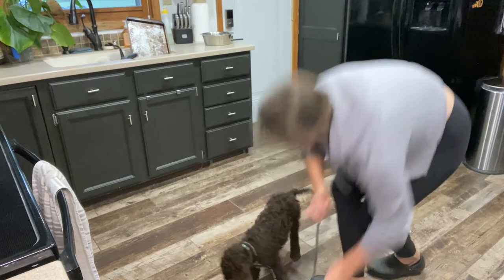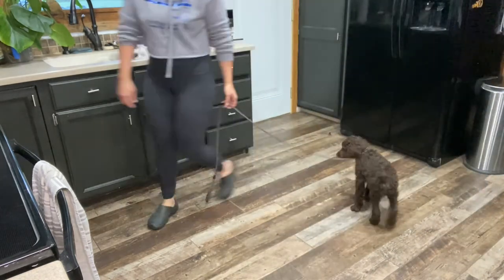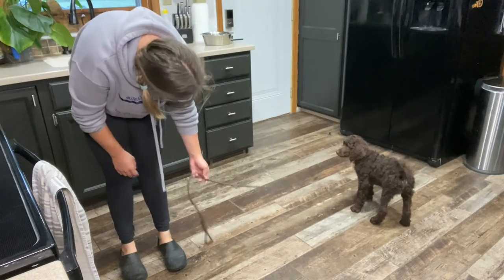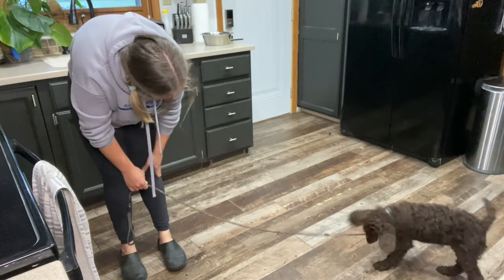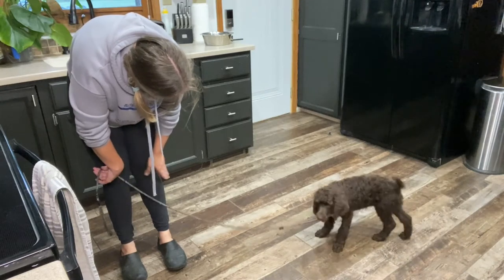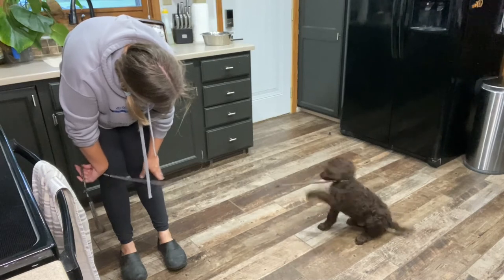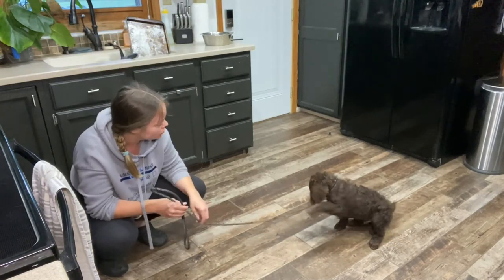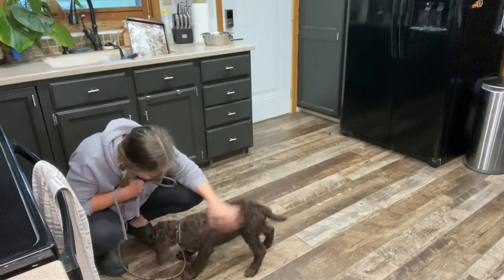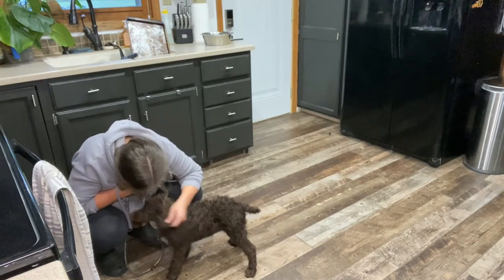All right, ready? Come on. Tigger! Good boy! Come on! Let's go. Come here, let's go this way. Says you can't boss me around. Come on, Pupper. Good boy, good job.